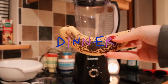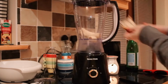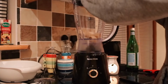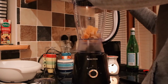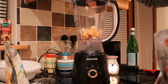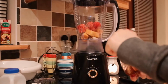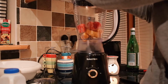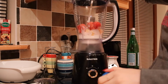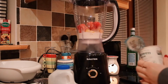So dinner time, I'm making myself a smoothie. Some banana that I add, some mango. I got these frozen in Duns, and it was actually very good. And then I'm putting in some strawberries. Then some honey, obviously, to make it a bit sweet. And then some milk, some natural yogurt, and I'm just mixing everything.